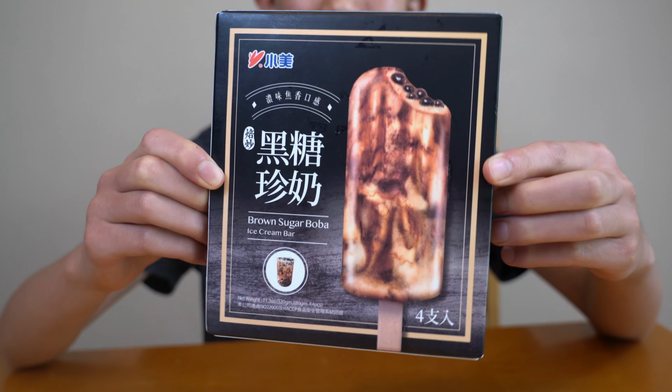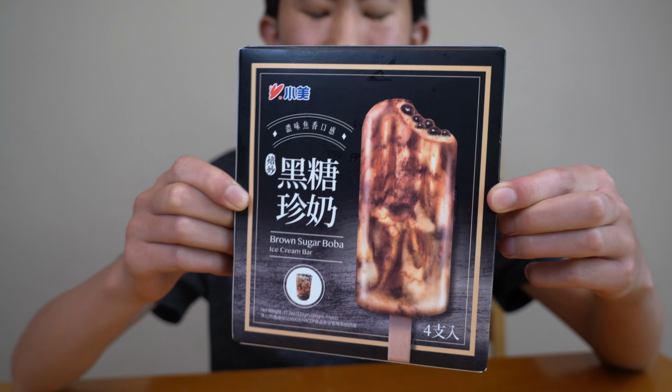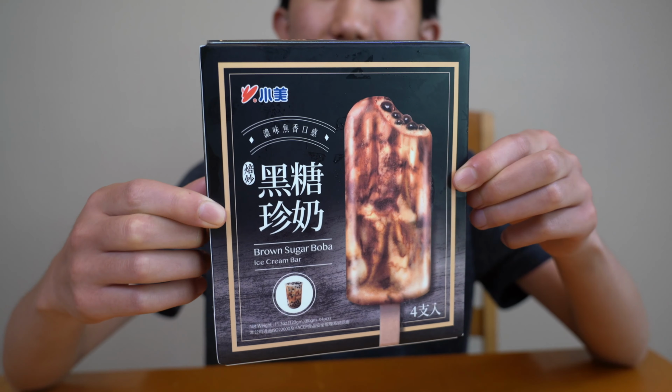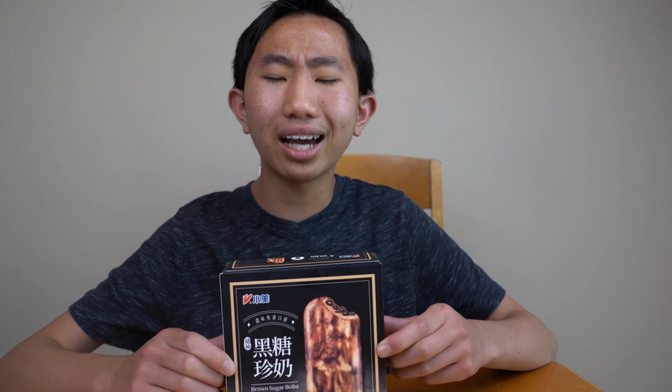So recently I've been hearing a lot about this from other YouTubers, and I was kind of excited to try it, and then again, I was also kind of not excited to try it because think about that, a brown sugar boba ice cream bar.